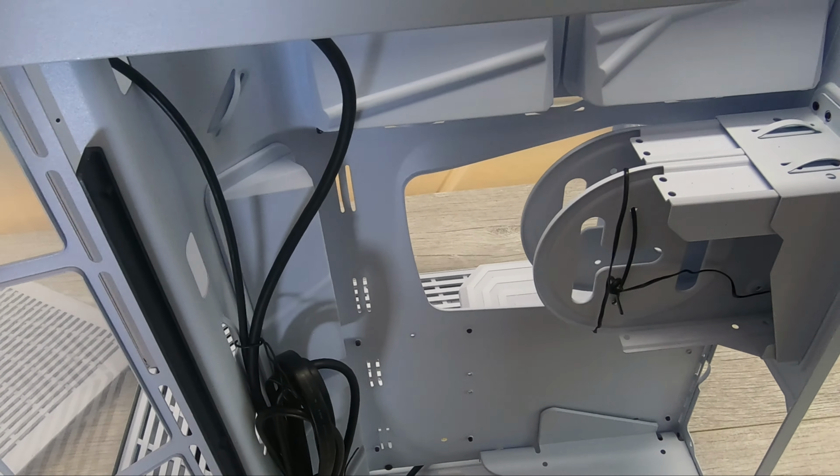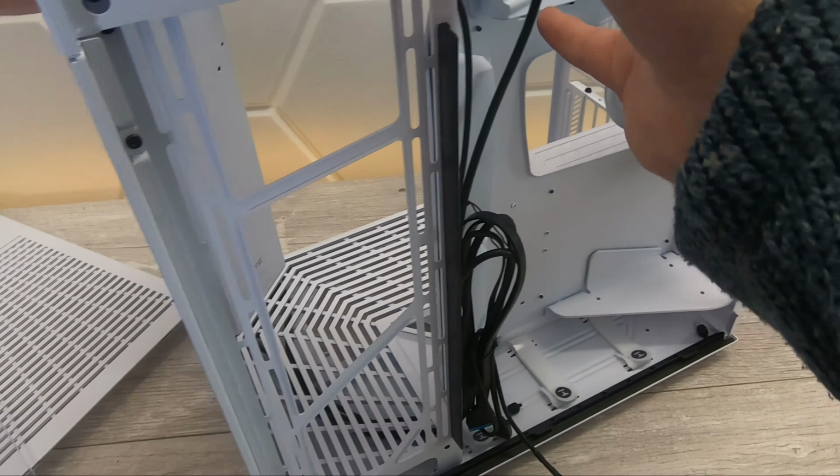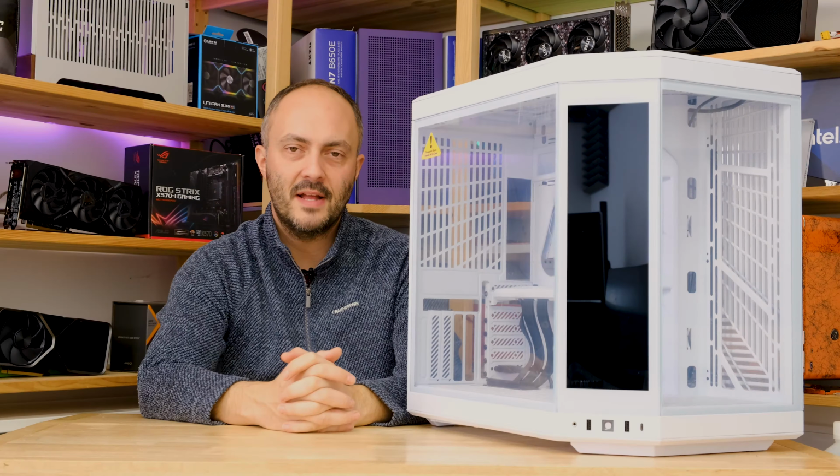So that is pretty much my take on this case. I absolutely love it for so many different reasons, and it's definitely the case that I would pick for my own PC if I needed a full-size ATX case. But thankfully, HYTE also has a mini-ITX case that we're going to be looking at very, very soon here on the channel. So that's it for the video today.